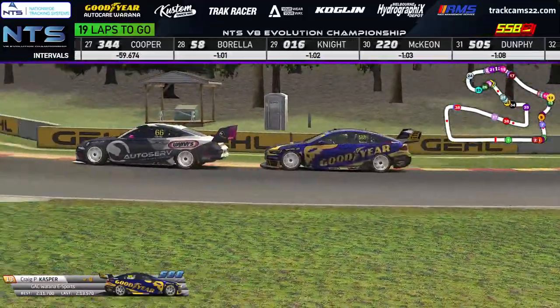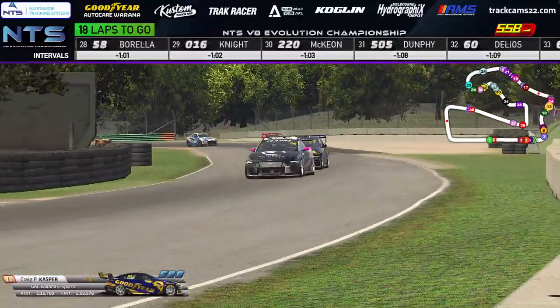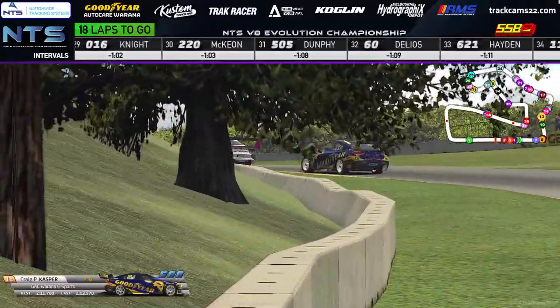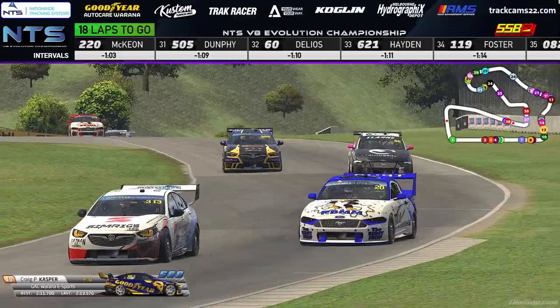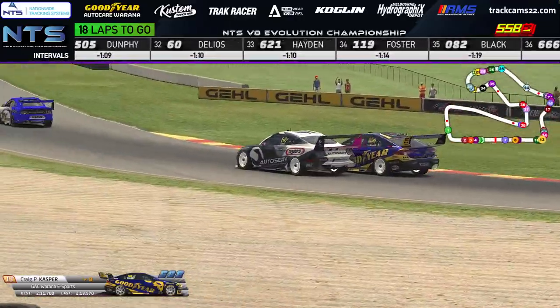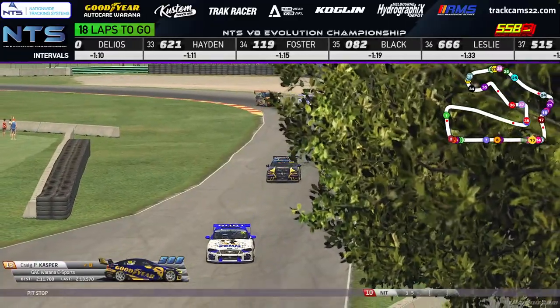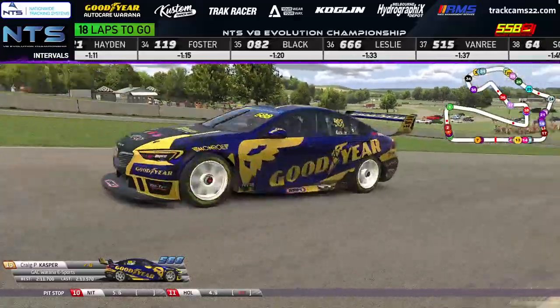As we're watching Craig Casper there, trying to put a move on. I think it's Dean. No, Tony Clark. Tony is an incredibly hard guy to get past, but looks like Craig's about to make a move stick. He's going to slot in behind him. Yeah, Tony doesn't give it up that easily.